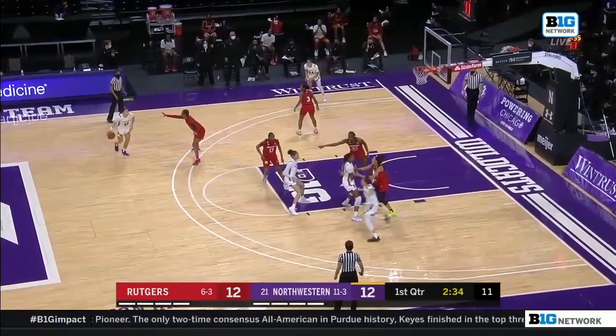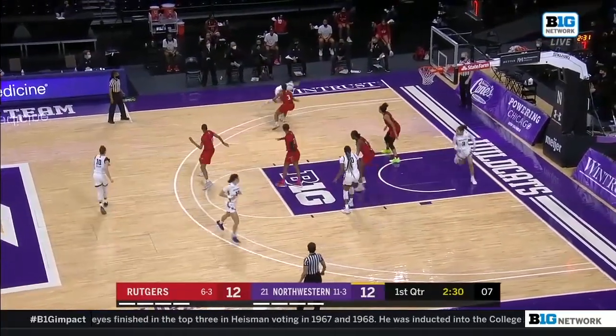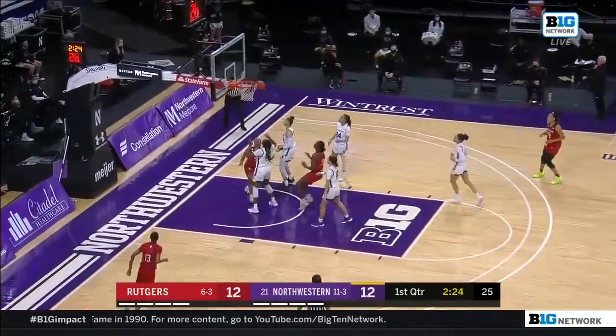I think it's really important that she can score at all three levels. If you can knock it down from three, knock it down in the mid-range, and also attack the basket well, then you can be really successful and useful for teams to make a roster. Johnson with the pick and the take, and she draws the foul.